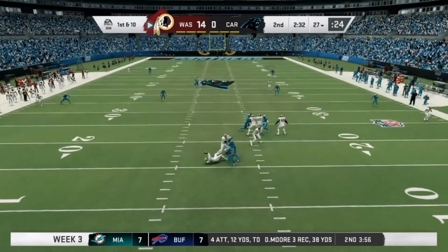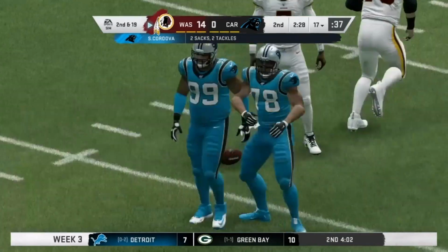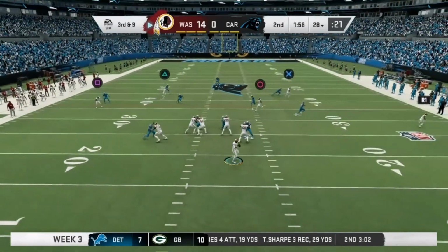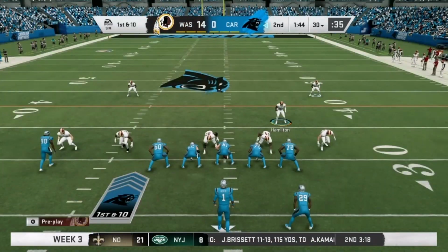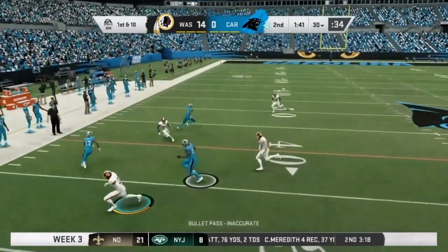So here is 1st and 10 and a big-time sack. Steven Cordova getting in with his 2nd of the day. And now a 3rd and 9 for the Redskins. Here's the throw, and that one's going to be incomplete as they do not allow Joseph Vick the catch on that one. So Carolina will take over with the football, under 2 minutes to play in the half.